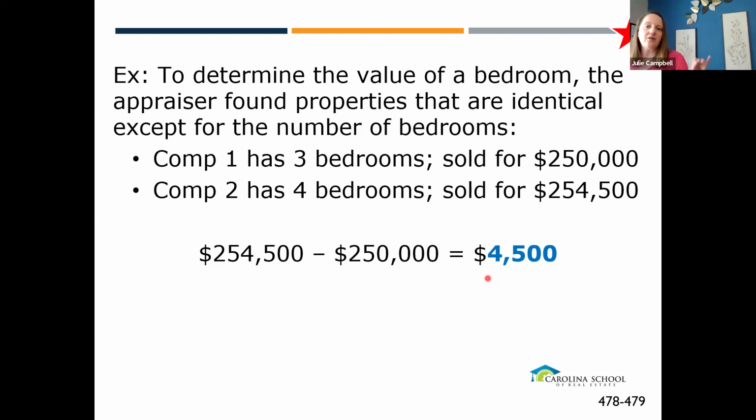On your exams, they're not going to expect you to find that cost of the bedroom. But it's important that we understand this is one way that the appraiser may find the cost of a bedroom. They may compare comps and the differences in comps.